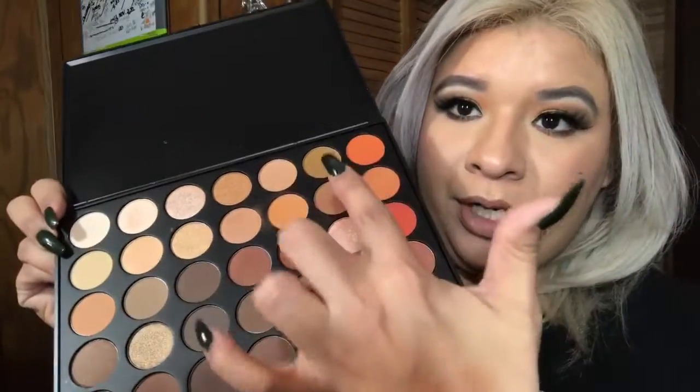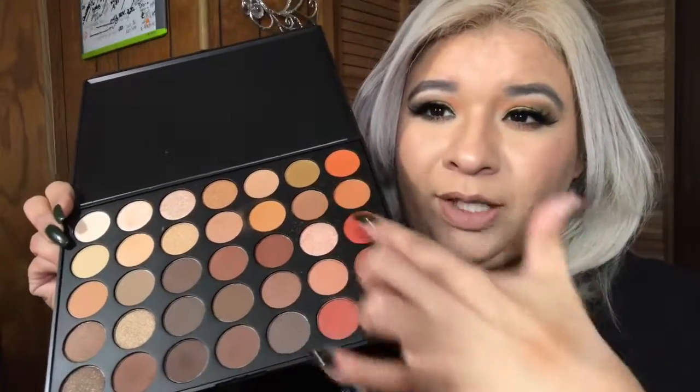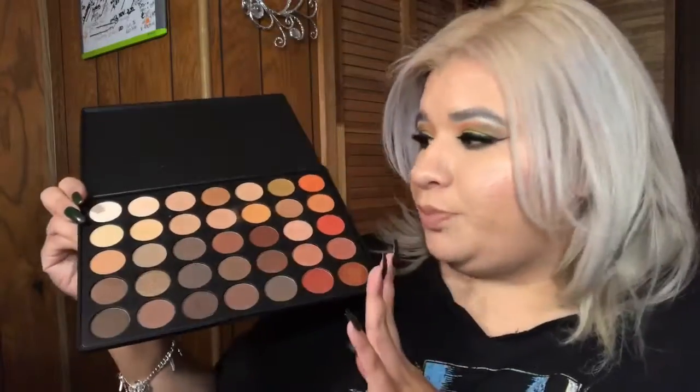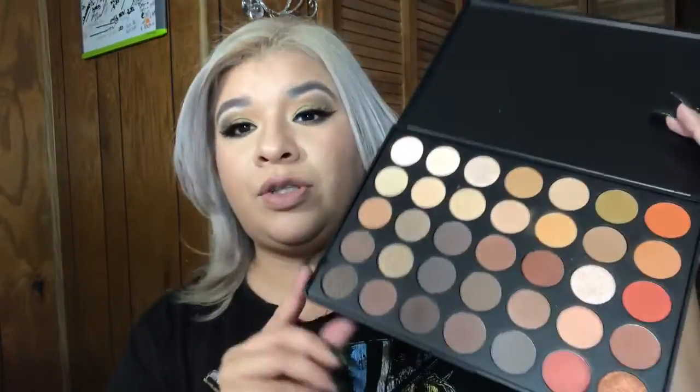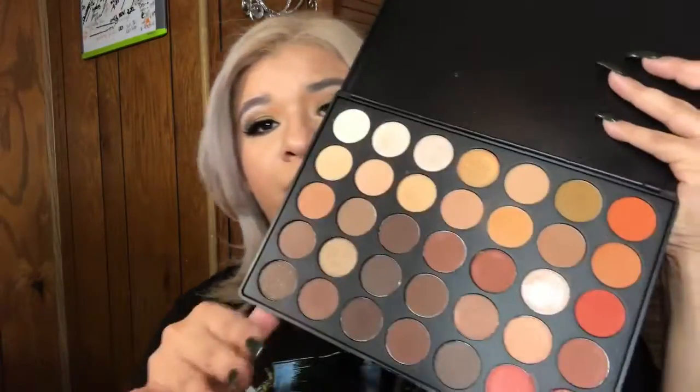We gotta go. And it also has these really pretty orangey colors, so if I want to do a little pop of color in the center, I really love this. Morphe is really good. It's a very inexpensive brand, and their shadows are just amazing. I have my beauty sponge from them. They just have really, really good products, and I'm so excited.